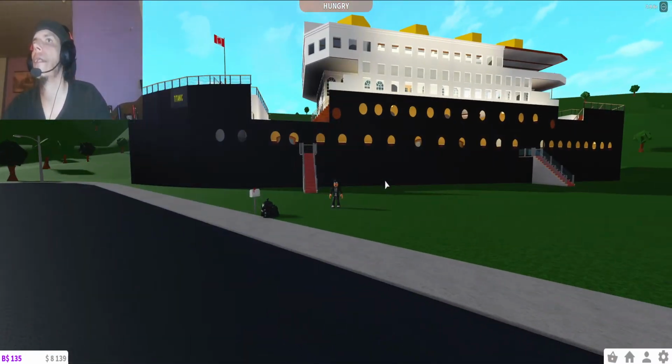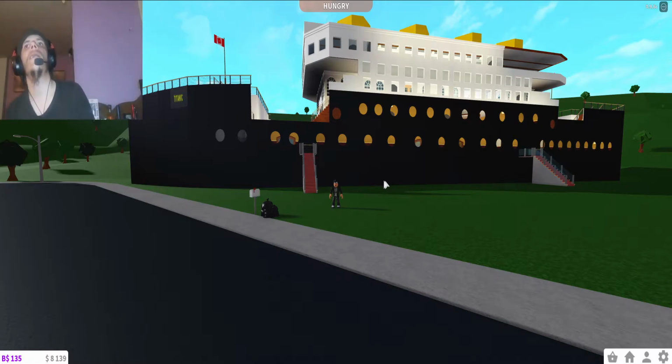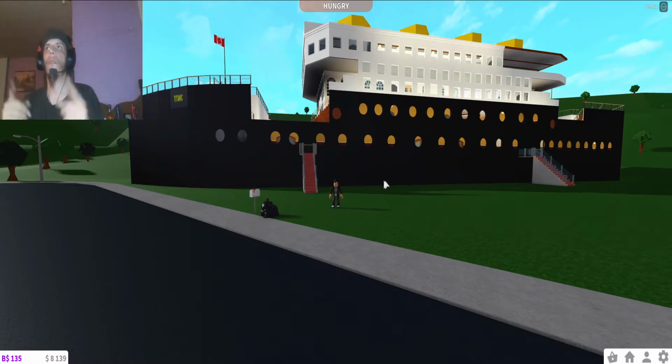That's the Titanic. It has the RMS on the back from Liverpool. So that's on the back of the ship, and it's got the name of the Titanic on the front. But we'll leave it there.